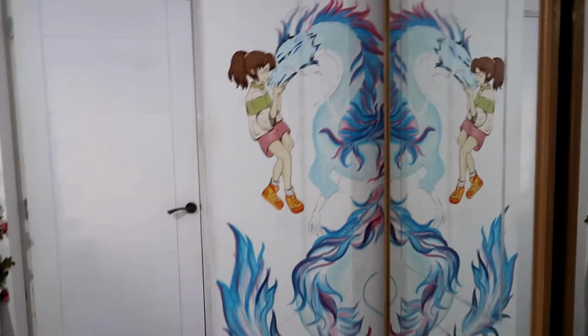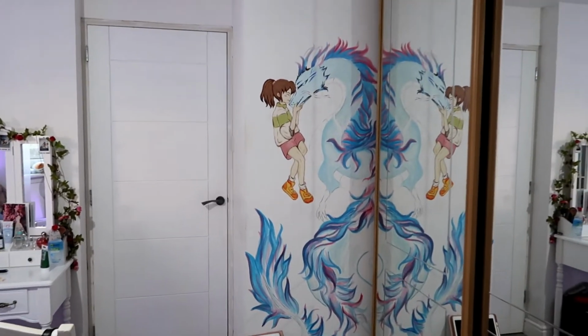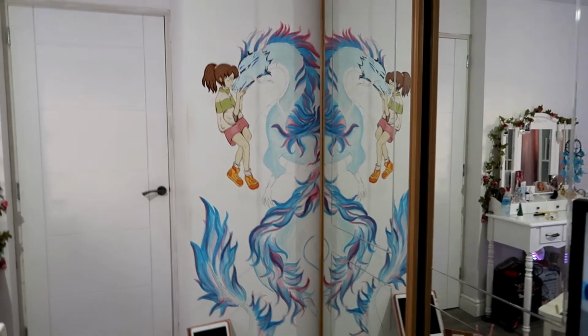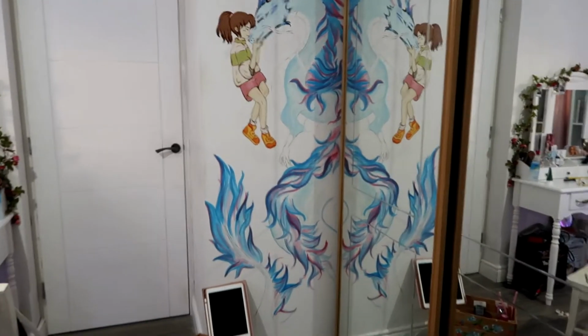Wait, let me walk back so I can see the full thing. It's looking really cute, a lot more colorful than I intended it to be actually. But once I started doing it, I just went kind of like ham on it, and yeah, I'm loving it. It looks good.